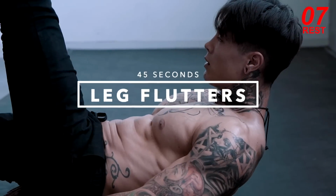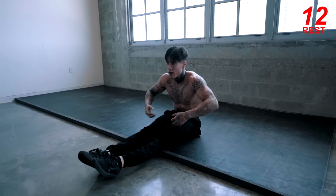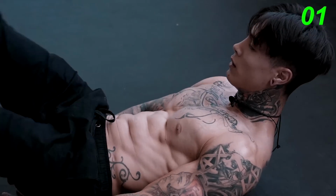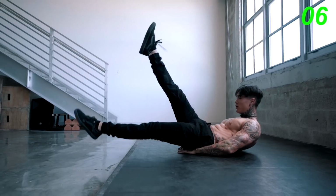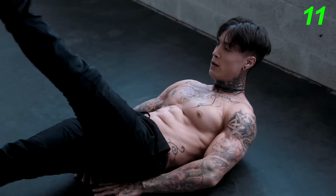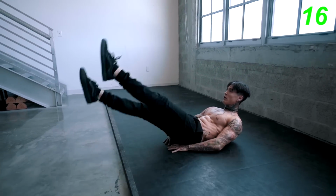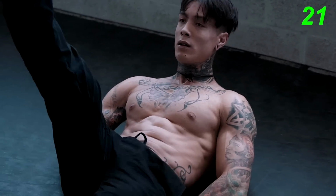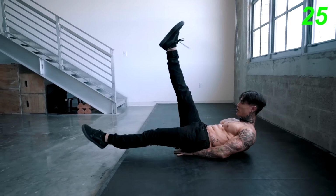We're gonna move into leg flutters. Make sure to keep your core tight. Keep your legs as straight as possible. The straighter your legs, the more you're activating your core. Let's go for it. Switch up the angle.